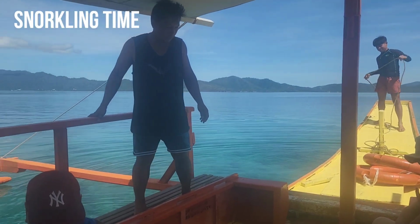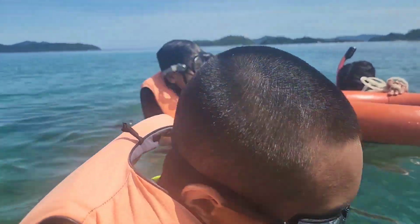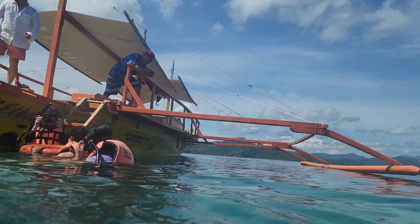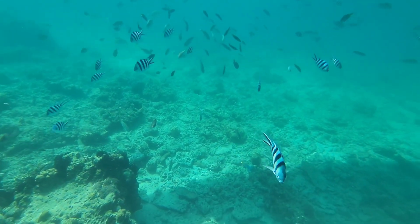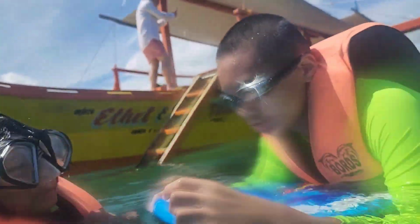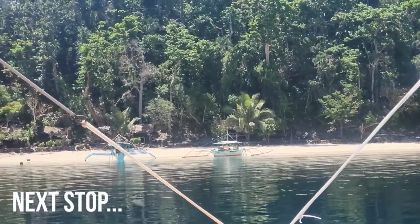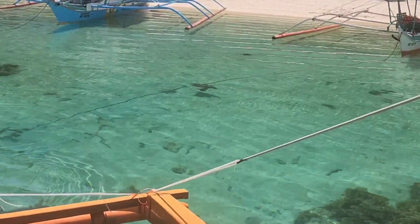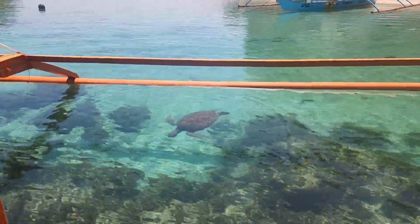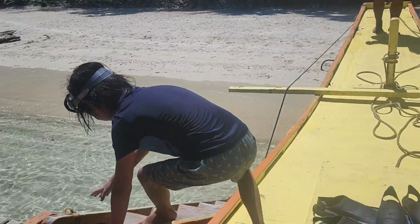Moments later. All right, we're gonna go snorkeling. Oh, there's a fish under you. All right, this is our next stop, you guys. I see it. It's right here, Ty. See it? There he is. He's coming. He's coming. Oh, I see it. Cute. It's not tiny. It's big. Aw, he's so cute. Kona's ready. Bye, Kona.